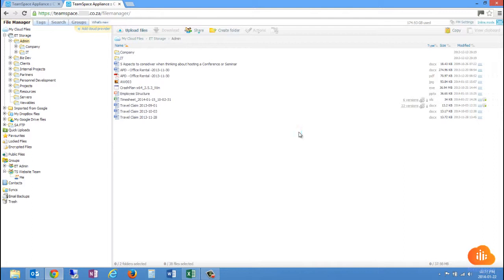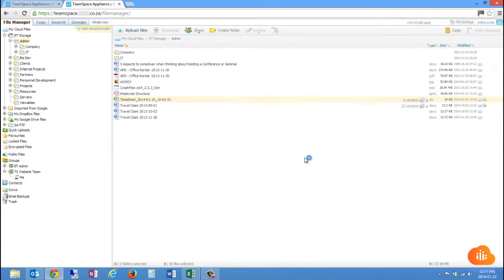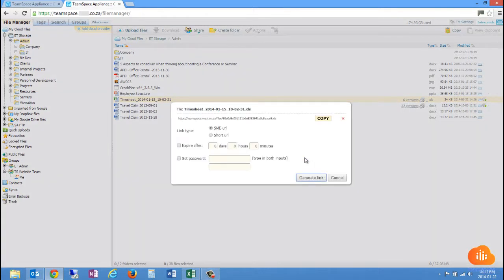Now let's say I wanted to share the work that I was busy with. There are two main ways that I can share this work. I can right click on the document, generate shared link. What this will give me is a once-off URL through which people can download documentation directly from the Teamspace site without actually accessing the environment with a logon credential.